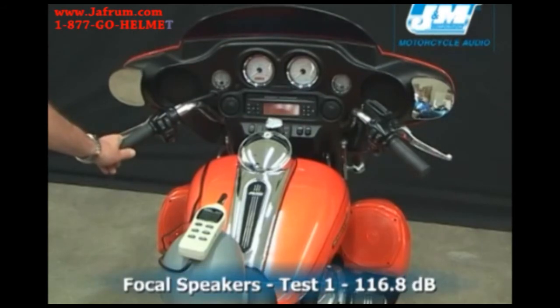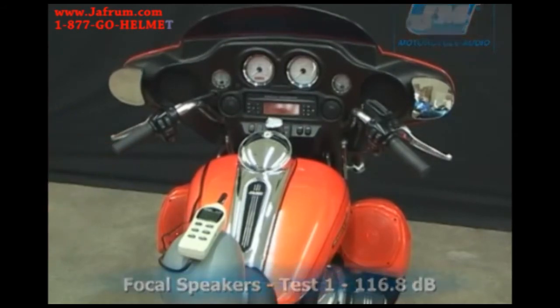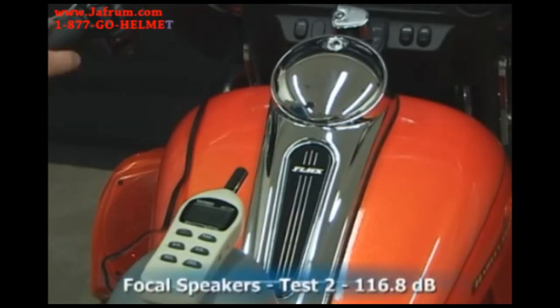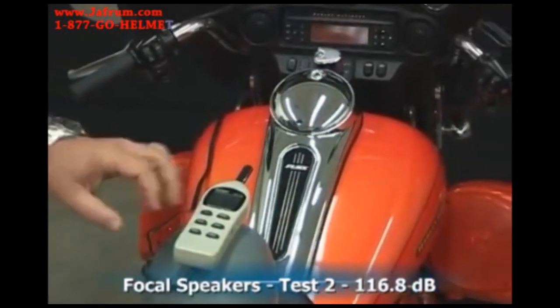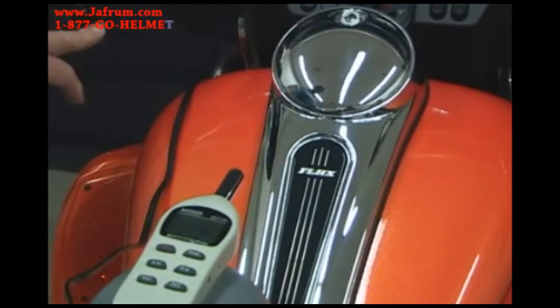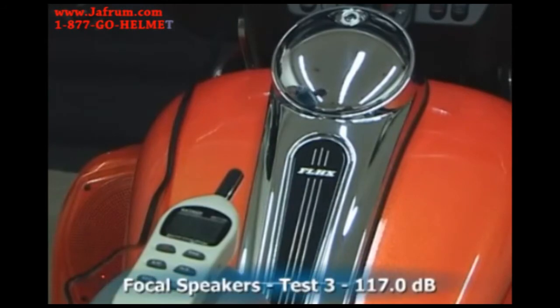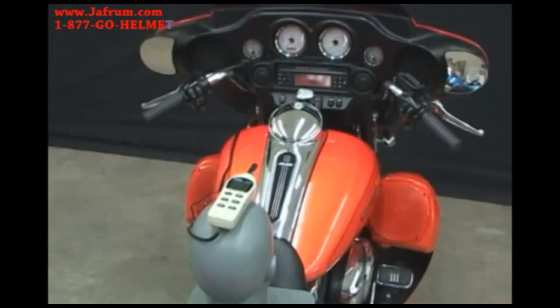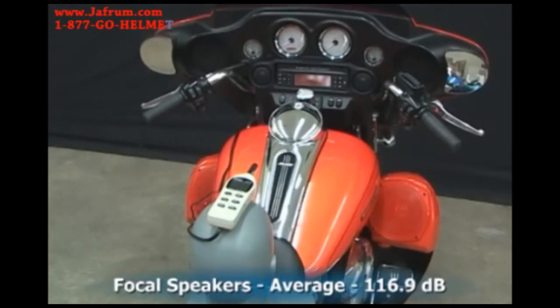Reading on our first test is 116.8 decibels. Maximum on the second test is 116.8 decibels. On the third test, the maximum with the Focals is 117.0 decibels. So using track number 2 from the J&M demo CD, volume adjusted to maximum, the average of the three readings for the Focal 165-KRC speakers is 116.9 decibels.